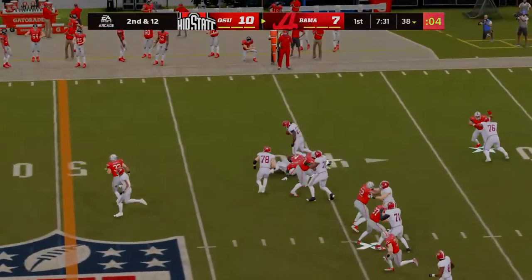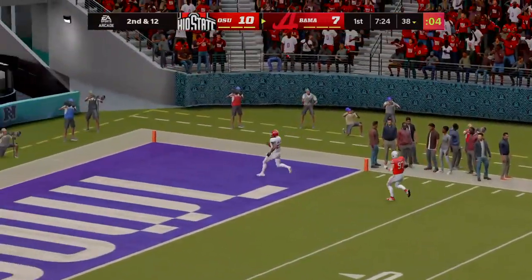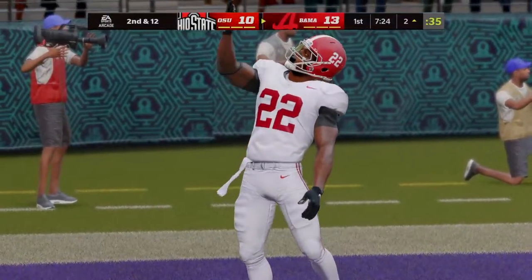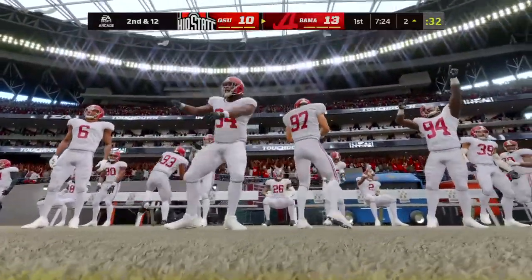They keep it on the ground. This time it's Henry. And a powerful stiff arm. It frees him. And now he's off to the races down the right side. Touchdown, Falcons. A big play there. 62 yards. And the Falcons on just 2 plays have taken the lead.